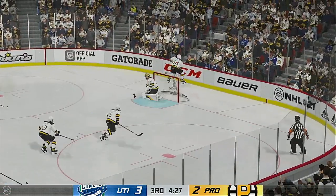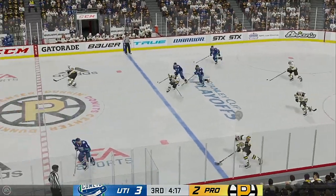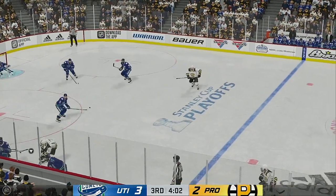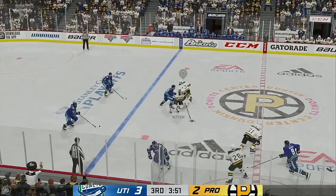It's a great way to protect the lead. Get it deep into the offensive zone and try and run around on the forecheck a little bit. Kill the clock when you can. Takes a hit. He goes down to the ice and coughs up the puck. And it's kicked away. And pokes the puck loose inside the offensive end.